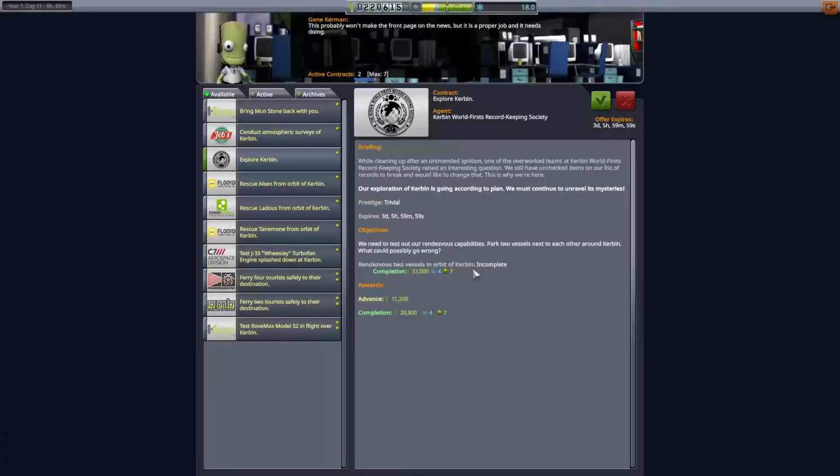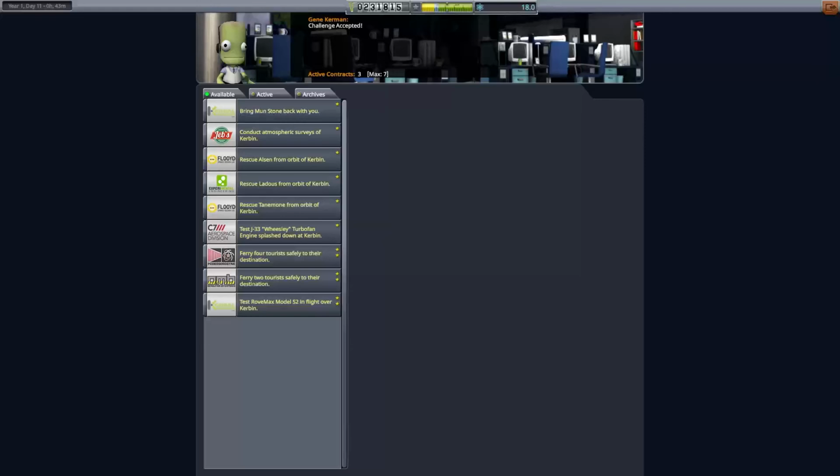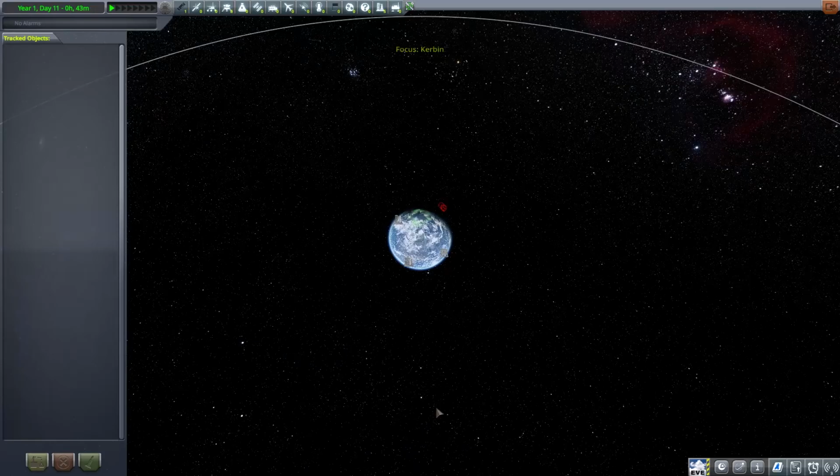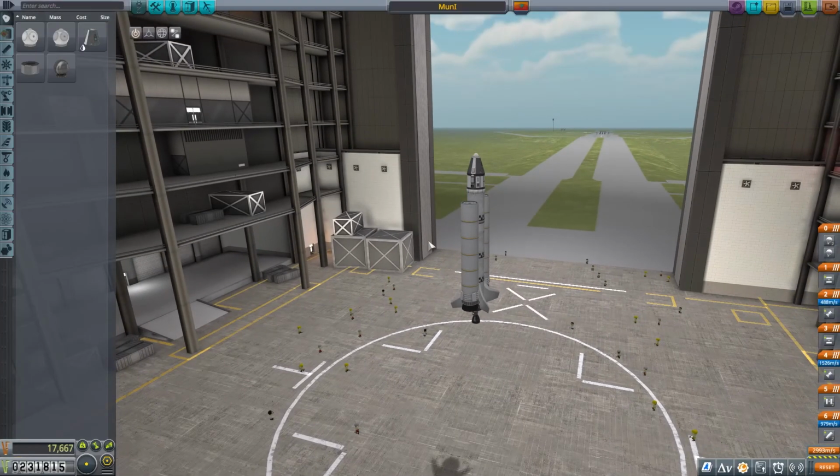So our next one is to rendezvous 2 vessels in orbit of Kerbin. We'll go ahead and take that. I'm terrible at rendezvousing things, but we'll figure it out and do it. But yeah, that's today's episode. I hope y'all liked it. Between episodes, like I said, I will design a tourist ferry to just get them up into space and back down. I'm gonna shoot for like 10 grand, because if we can do that, then we can make like 6,000 off of each of those. Is that a lot? No, but it's not bad.